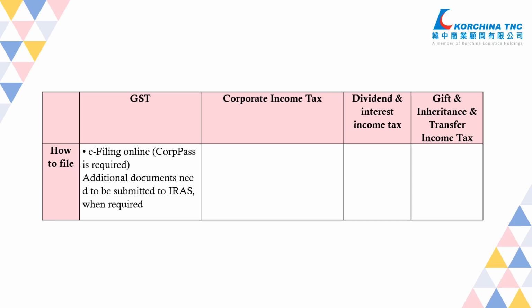How to file? E-filing online. A Corppass is required. Additional documents need to be submitted to IRAS when required. E-filing is at mytax.iras.gov.sg. For paper filing, submit to IRAS.